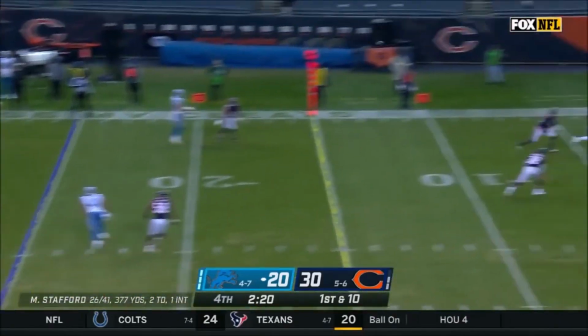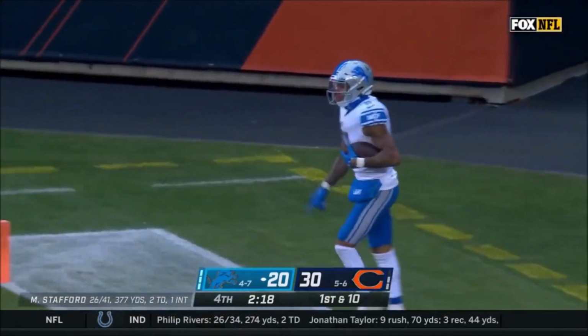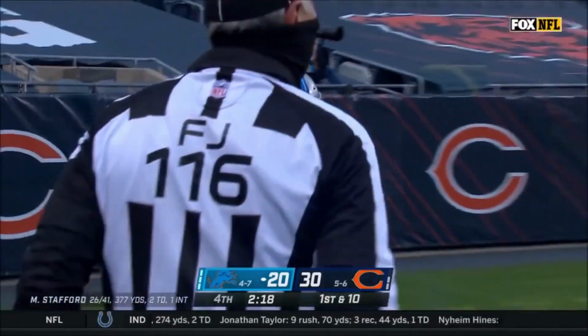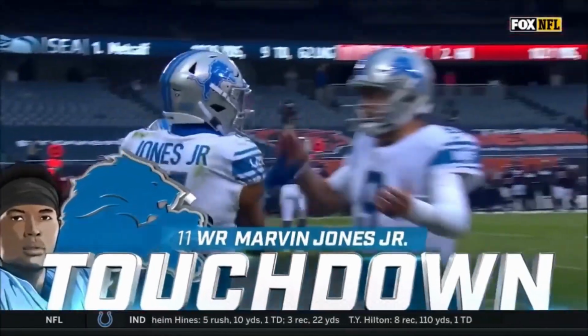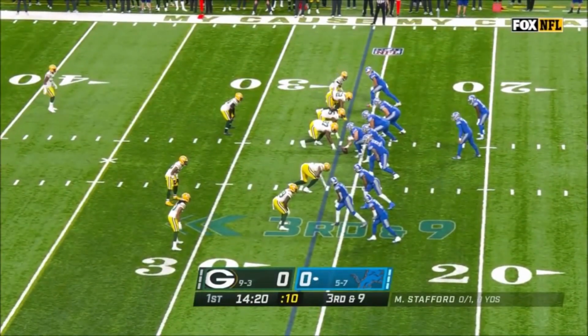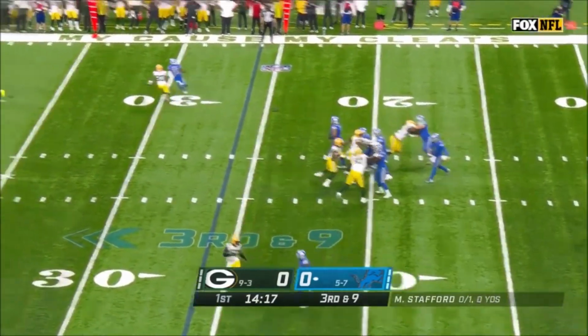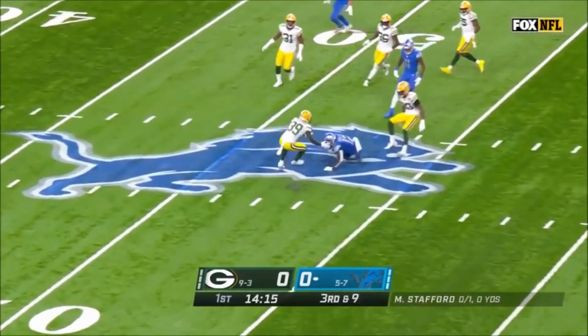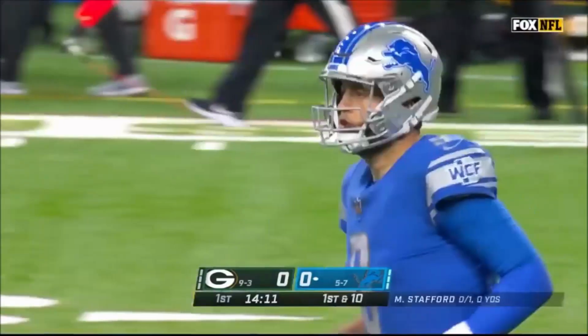Stafford will step up, pressure coming, floats it for Jones, open in the end zone, and it's a touchdown for the Lions. Marvin Jones Jr. with his 6th touchdown catch of the year. Held his own against Khalil Mack of the Bears last week. Third down for Stafford. Plenty of time. Looking for Mohamed Sanu, who tumbles down with a catch for a first down near midfield.